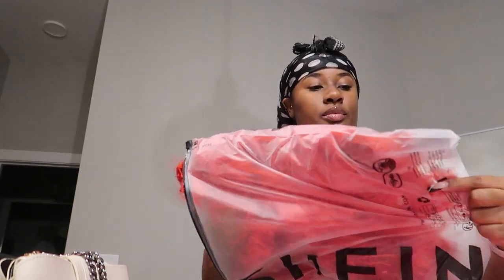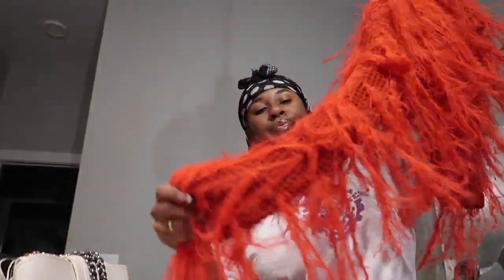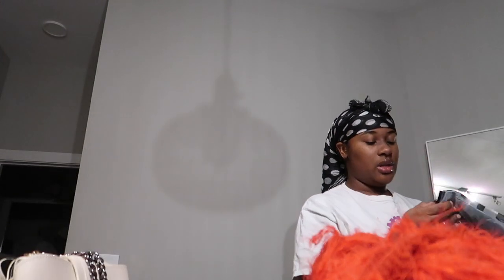I got a pink sweater. It looks red. Did I order red? I guess I did. This, it looks really cute. I looked at some of the reviews and pictures on there before I purchased this, and this looks really cute. This is red. That's wild. Very, very weird.